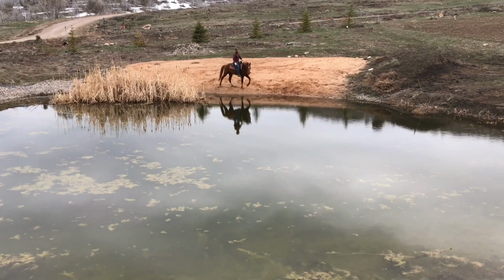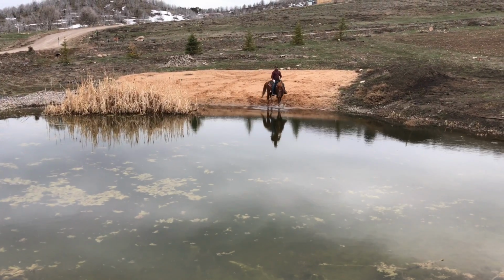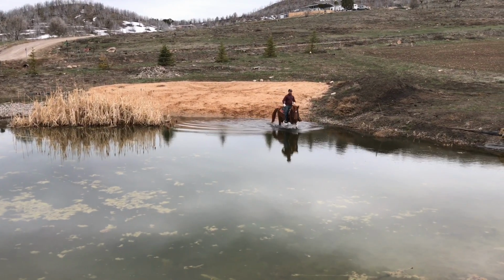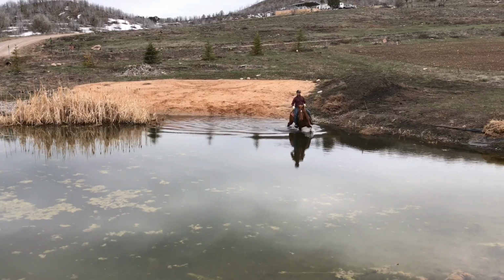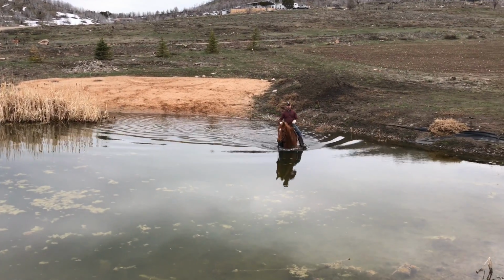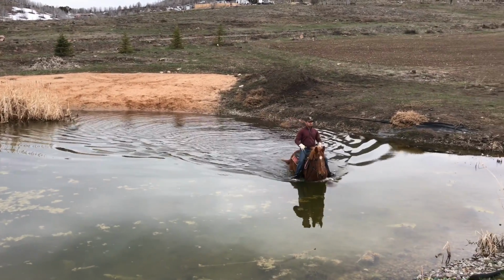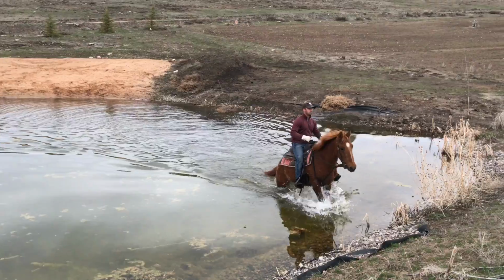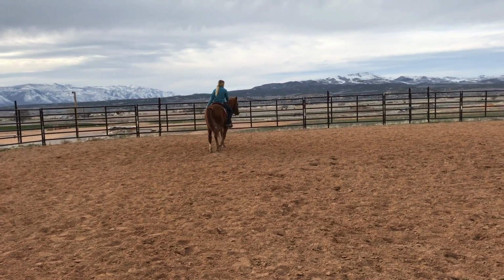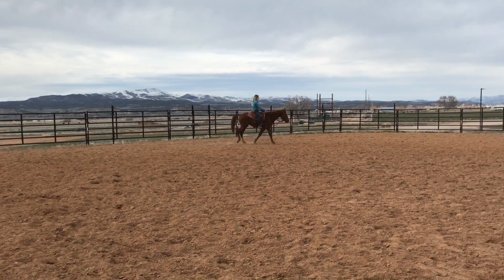Chester loves water. We decided to take him swimming in our pond. This was the first time we'd ever taken him through the pond, but he didn't balk at the water, he just went right through. Chester is smooth at all gaits. He is soft in the face and soft in the sides. You don't have to do more than a light squeeze to get him going.